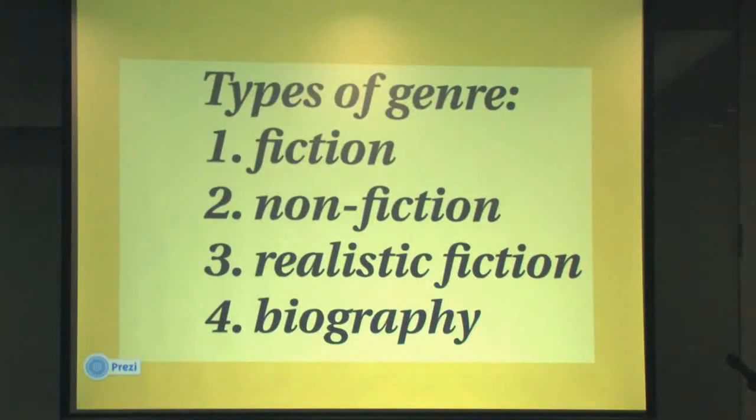Okay, all right, so yes, fiction, nonfiction, realistic fiction, biography. There's a list of many types of genres that the kids have to know before they read the story.